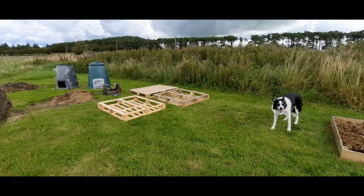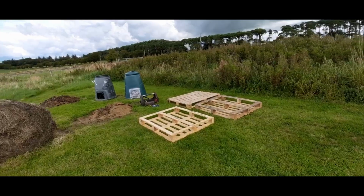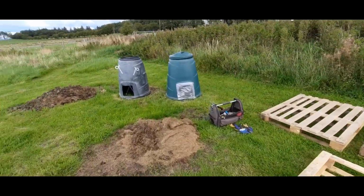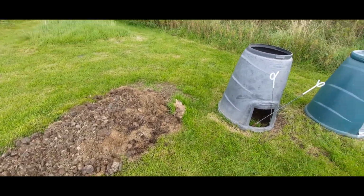I'm going to build it the other side. Why would I build it right next to the beds? That's just an incredibly stupid idea. So we're going to move to the other side of the composter so I can just shovel this manure straight into it.